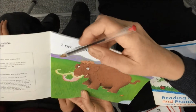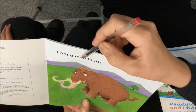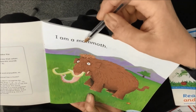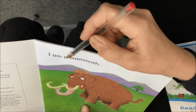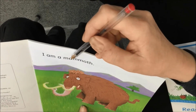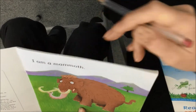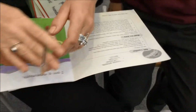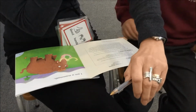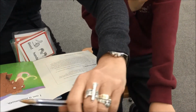Let's start reading the story. I am a woolly mammoth. Okay, nearly. I am a mammoth. Well done. Let's put that on our arms. See if we can put that long word on our arms. Get your arm ready. Use the other one. That's it. Well done. First sound up here.